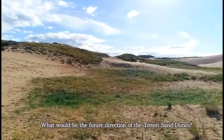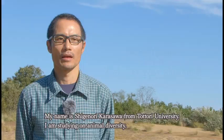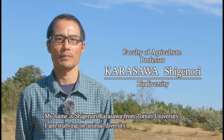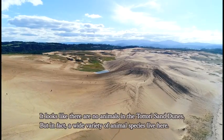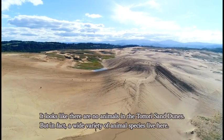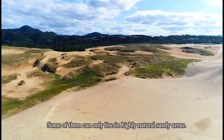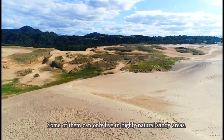What would be the future direction of the Tottori Sand Dunes? My name is Shigenori Karasawa from Tottori University. I am studying animal diversity. It looks like there are no animals in the Tottori Sand Dunes, but in fact, a wide variety of animal species live here. Some of them can only live in highly natural sandy areas.